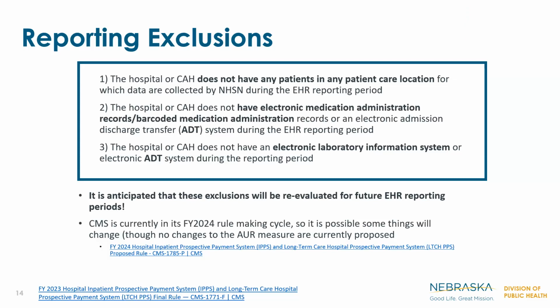But it would be beneficial, if you have the time, to look into that vendor now because you get the reimbursement now, rather than waiting until the exclusion's gone and the funds are no longer going to be there anymore. So for reimbursement.